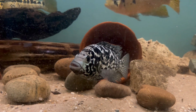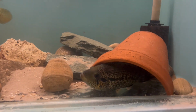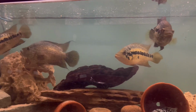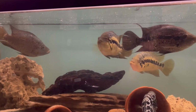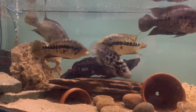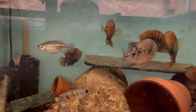And he's a little cracker, him, cute and sickly. This one, which I think is a male, tends to spend most of his time in that pot and just comes out for feeding. The others just spend all the time chasing each other around. So let's have a quick look at the next one.